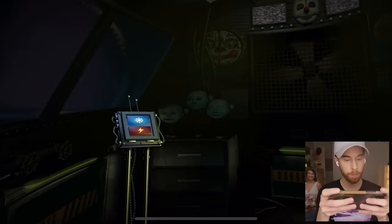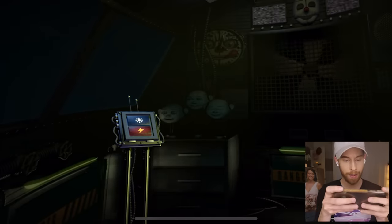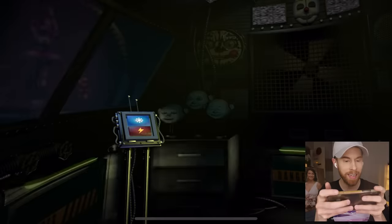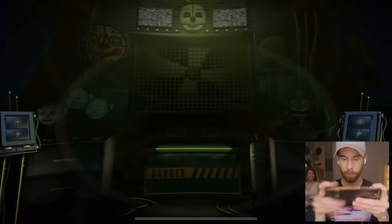Uh-oh, looks like Ballora doesn't feel like dancing. Let's give her some motivation. Press the red button now to administer a controlled shock. Maybe that will put the spring back in her step. There she is! I think, I can't really... Excellent. See? We'll be ready to perform again tomorrow.